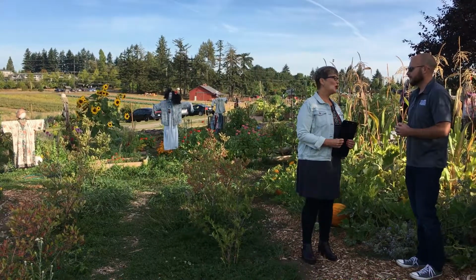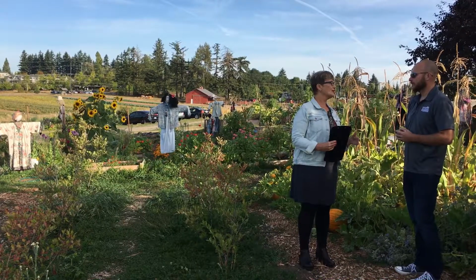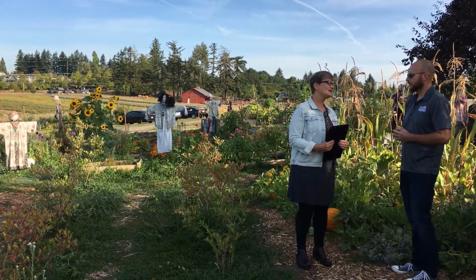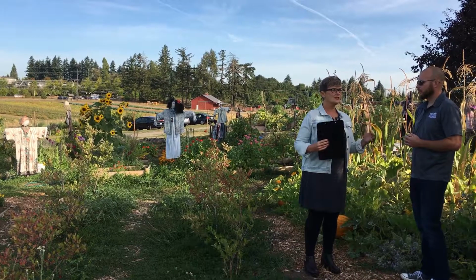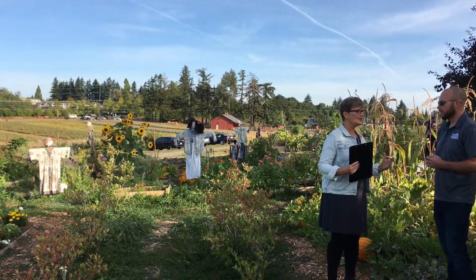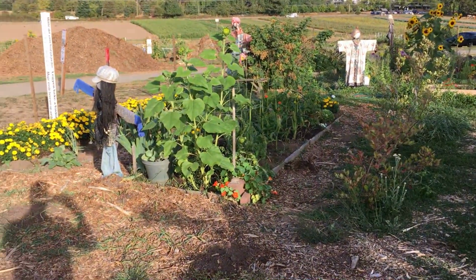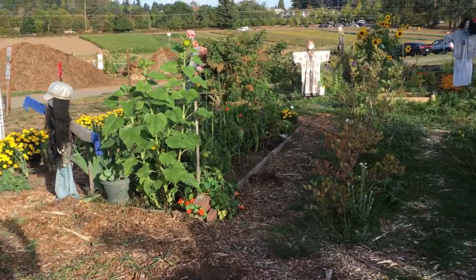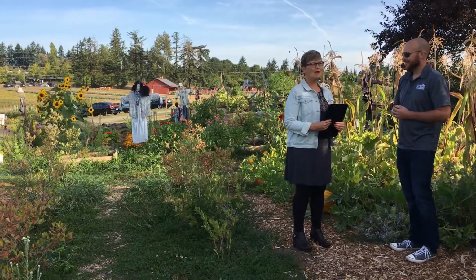So years ago, when the gardeners first came to the farm, some of the gardeners would make their own scarecrows, and it takes a while, and it's kind of a labor of love, same thing. And then we had this Oswego Garden Club step up and say, hey, you know what? We'll take over this project. We'll make the scarecrows for you guys. We'll put them up around the community gardens and around the farm. And this will be like our donation, our project to the farm. And it's become very popular.